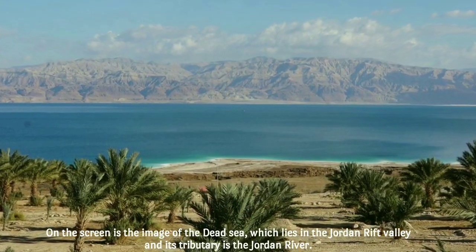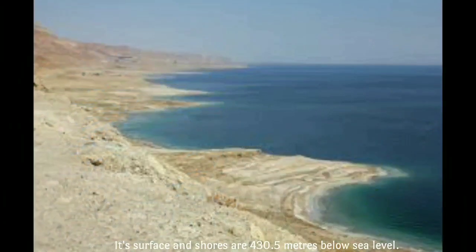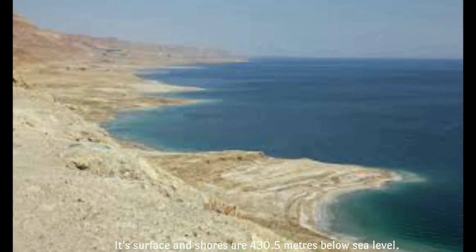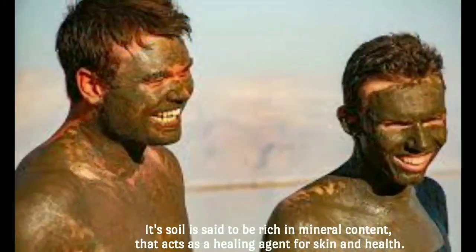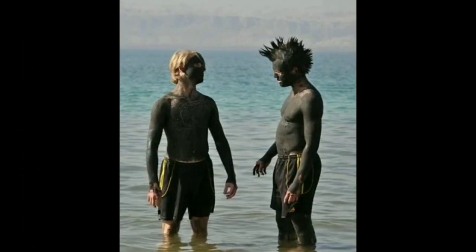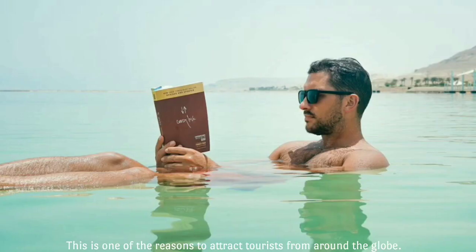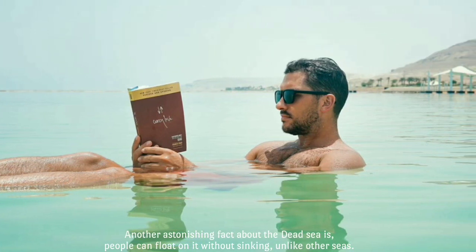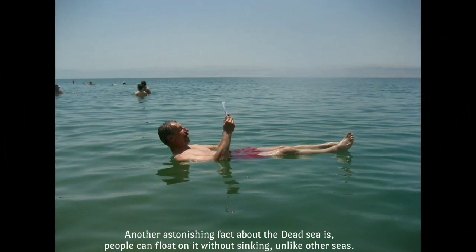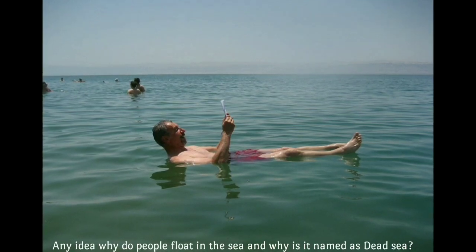On the screen is the image of the Dead Sea, which lies in the Jordan Rift Valley, and its tributary is the Jordan River. Its surface and shores are 430.5 meters below sea level. Its soil is said to be rich in minerals that act as a healing agent for skin and health. This is one of the reasons it attracts tourists from around the globe. Another astonishing fact about the Dead Sea is that people can float on it without sinking, unlike other seas. Any idea why people float in the sea and why it is named the Dead Sea?